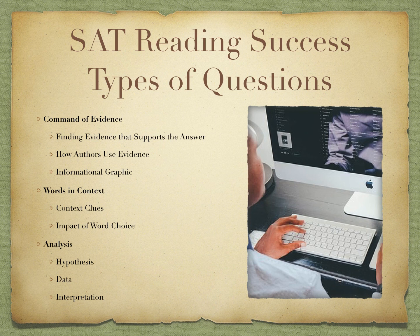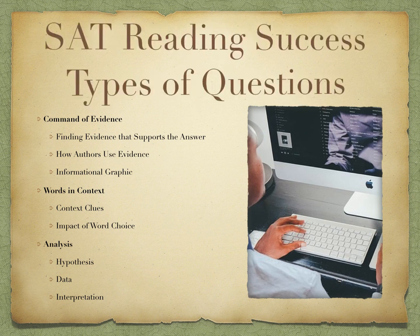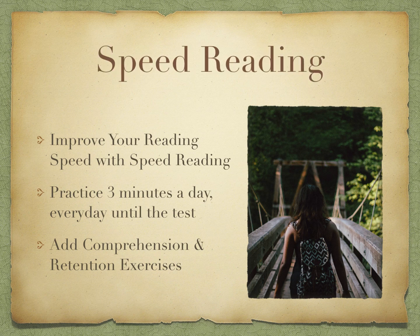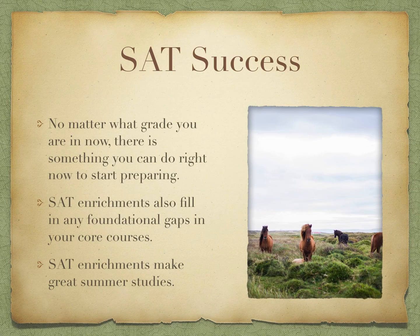The analysis portion, you have to understand a hypothesis, which is a guess before analyzing the data, but you must be able to understand data, charts, and interpret data and charts and graphics. To increase speed, you should do speed reading. Practice 3 minutes a day, every day until the test. Speed reading is much like running sprints. Add comprehension and retention exercises to help your reading skills.